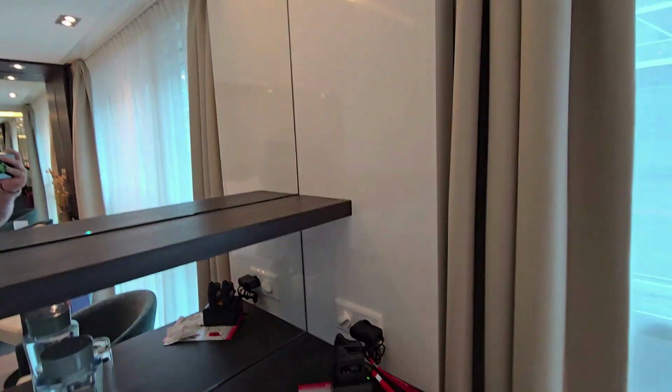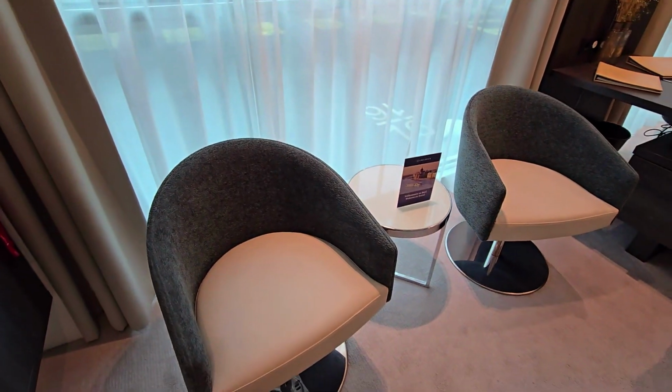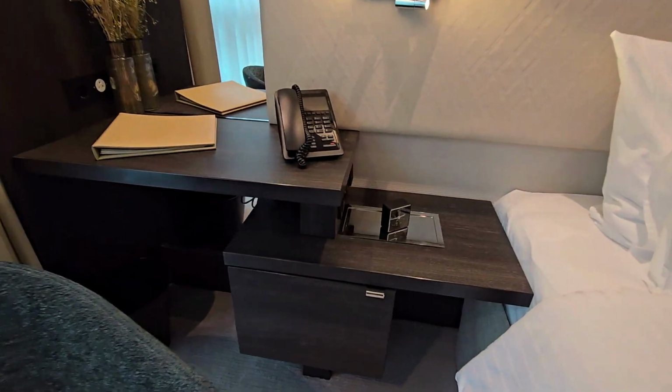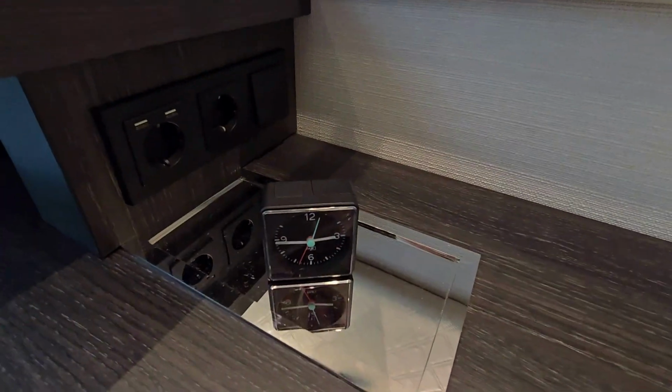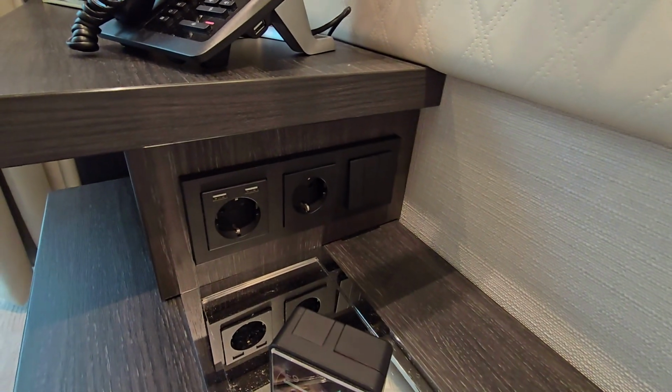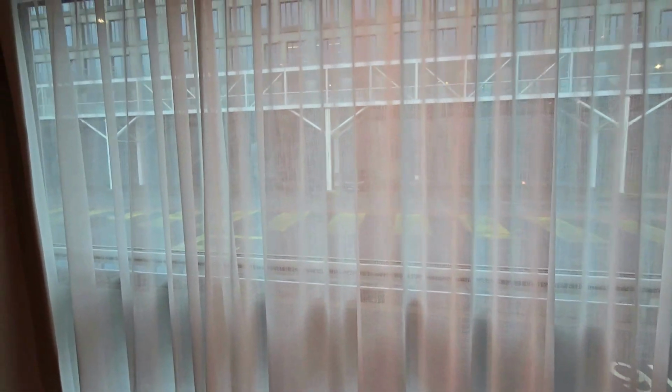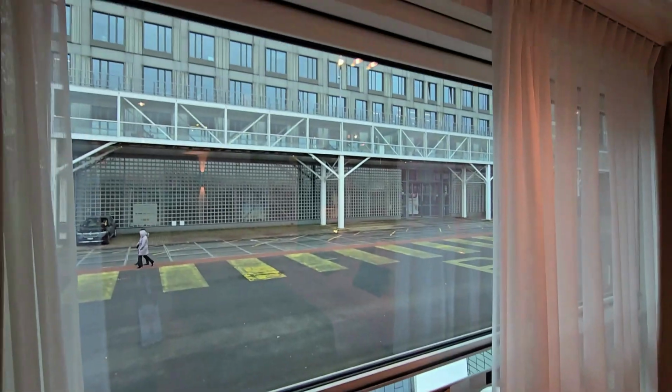So, some storage up there. I have a little alarm clock, and then 2 more plugs. And storage. Now, I believe this is, and I can't do this because I'm not staying in this room, I'm just touring the room, but we got it open.